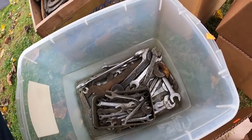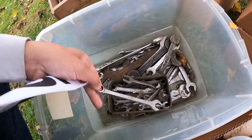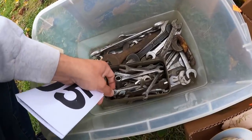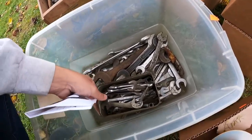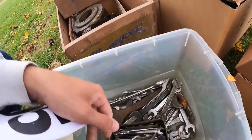There's probably some Snap-on here. Mac is a little bit lower than Snap-on, but I like Mac. People are wondering how these wrenches feel. They actually feel a lot better when you use a good quality wrench. It's kind of weird. But for $2.50, this is a steal.